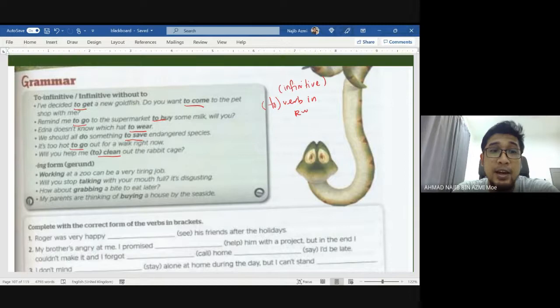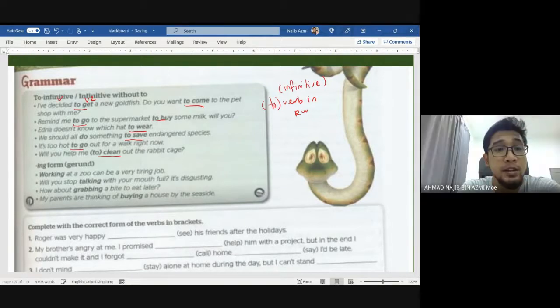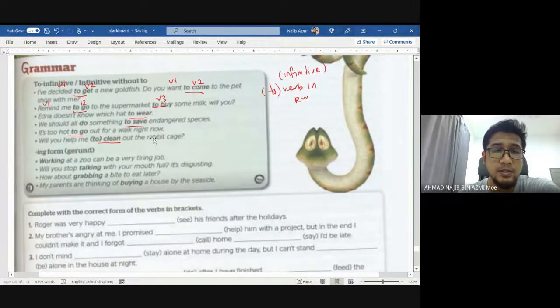Two verbs. There are two verbs, right? So in the first sentence, the first verb is? The first verb is decided. Decided, yes. So I decided and then to get. After here, do you want to come? This is verb one. So as you can see here, whenever we have two verbs, that is the very basic example of it. When you have two verbs, the second one will have to and will be in the root word. Okay? And sometimes even more than two. So the next one, remind, this is verb number one, to go verb number two, and then there's another, to buy. Okay, understand everybody? Yes. Right.